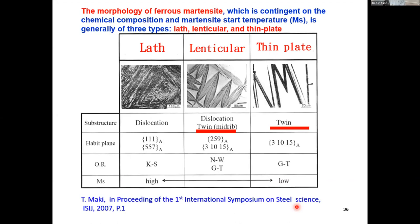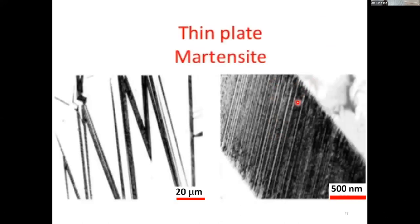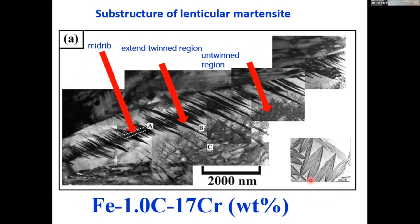Okay, let's go to martensite. Typically in ferrous steel martensite, we can see these three types. However, when we look at the substructure, I am very interested in this lenticular martensite. So let's go to lath martensite first. Here you can see uniformly spaced twins, just twins. However, when we look at the lenticular martensite, we can see three regions: the middle region, twin, and extended twin region, and untwinned region. So the transformation mechanism we should consider: we suppose the twinning mode first, and then slip mode later for this type of martensite.